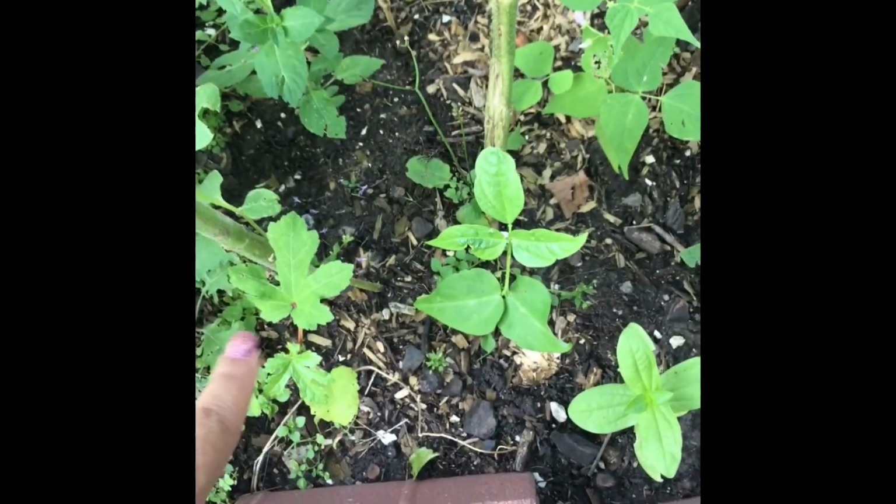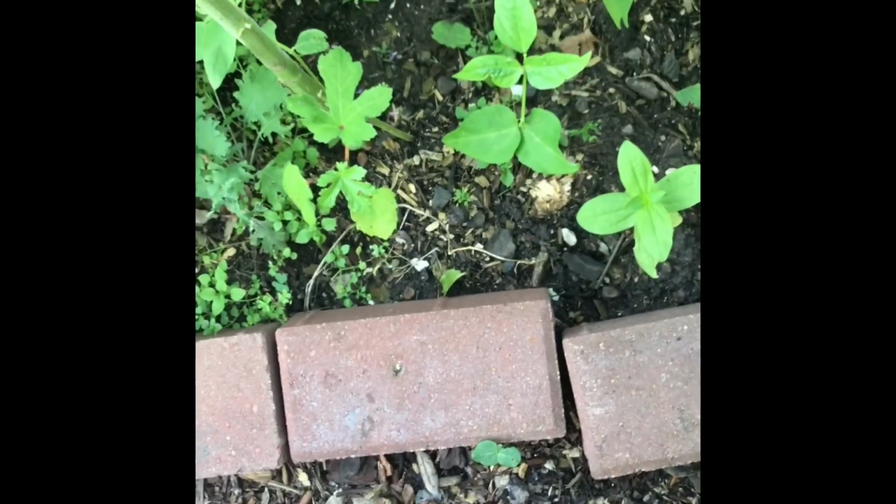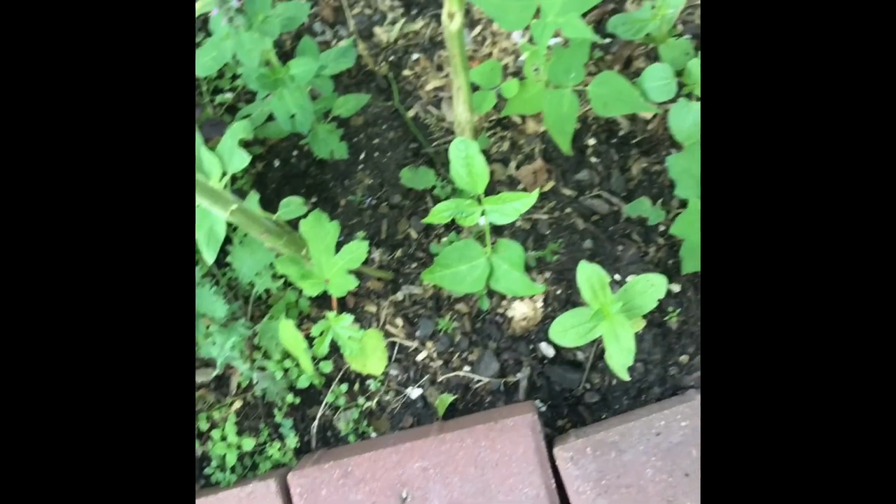I see some okra shooting up. Like, look at that baby okra. Can you see that baby okra? There it is. Yeah, that baby okra that got beaten down to nothing, and now it's growing back up. So I need to come through and weed out here because it's a hot mess. I did get a couple squashes from here.